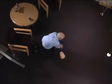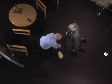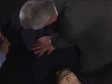Of course, that can get tiring. So if another person is available, have them take a position on the opposite side of the patient so the 2 of you can alternate chest compressions. And remember, you do not have to be certified to provide this life-saving technique. Because of the Good Samaritan laws, you are not at legal risk.